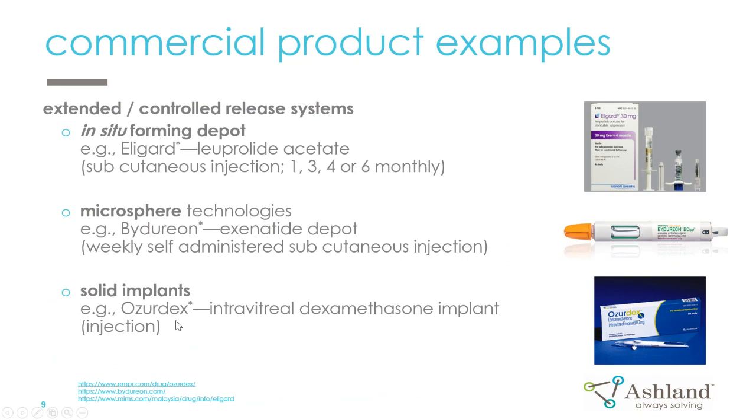And then finally, solid implants. Ozurdex is a nice example. So an intravitreal dexamethasone implant. It's implanted directly into the eye.